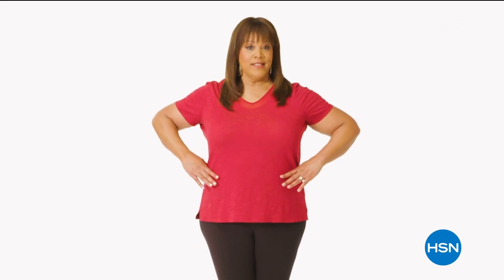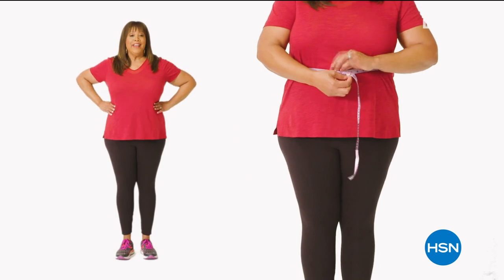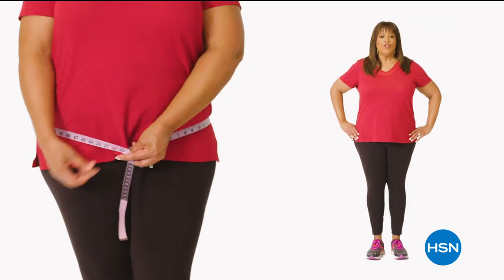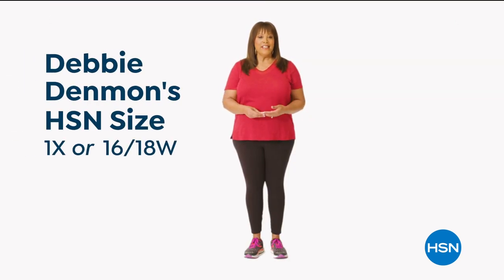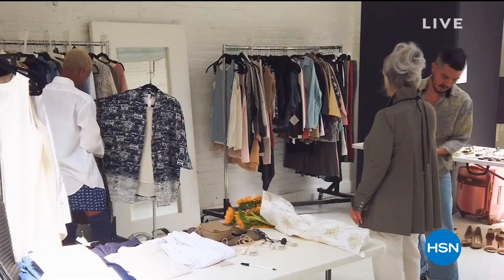Next is your waist. To find your natural waist, bend side to side. Where your body naturally creases is where you want to measure. Last are your hips. You'll want to measure around the fullest part of your bottom and around the hip. I'm a 1X or a 16 to 18W, depending on the fit. And now you can find your perfect fit at HSN.